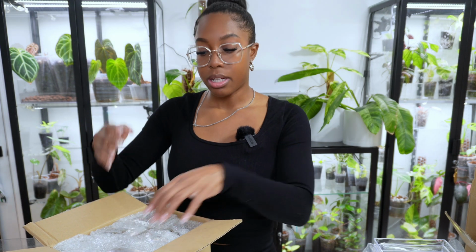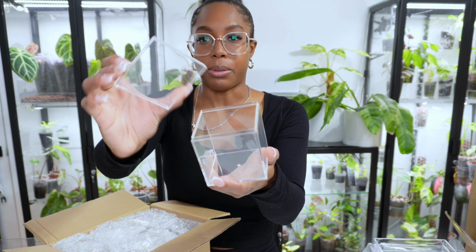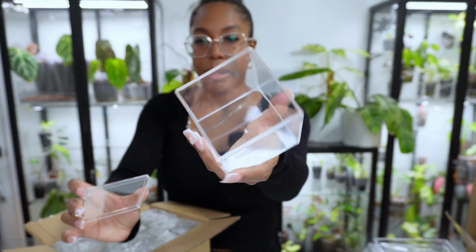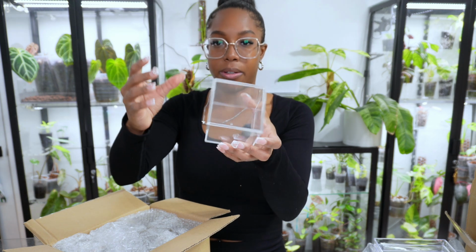So I got these. The next thing is also going to be used as a plant pot. It is not meant to be that, but I recently found these little acrylic boxes. They look like this and they have a little lid on them. So it's like a little box. I think it's like 2 by 2 by 2 or 3 by 3 by 3, something like that.